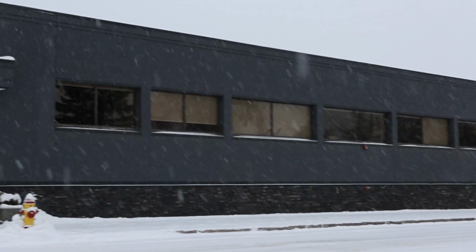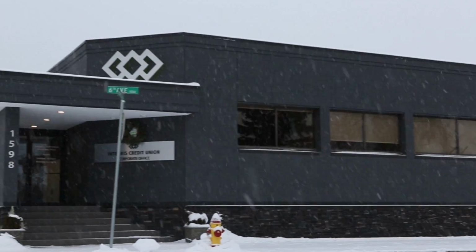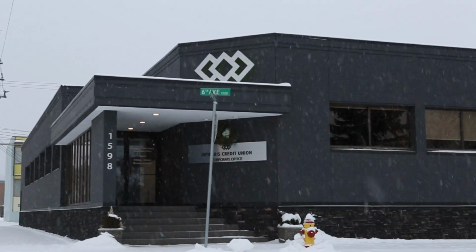We bought this building and it was in need of significant overhauling internally and externally. The overall facade project cost we estimate to be about $40,000, give or take. And because we're both on 6th Street and on Vancouver Street, we were able to access $5,000 per side. So that paid roughly 25% of the overall facade improvements.